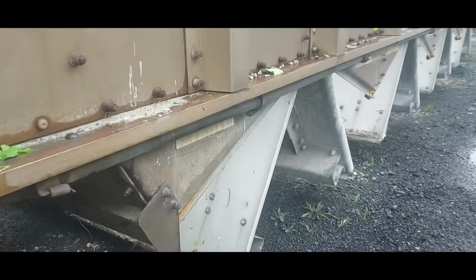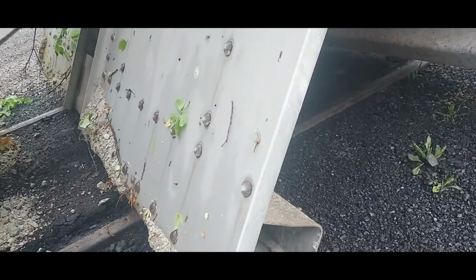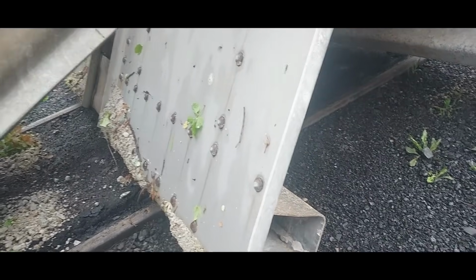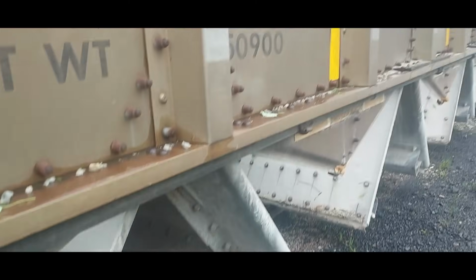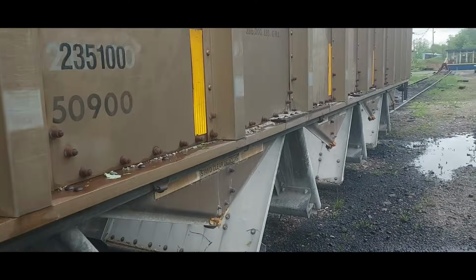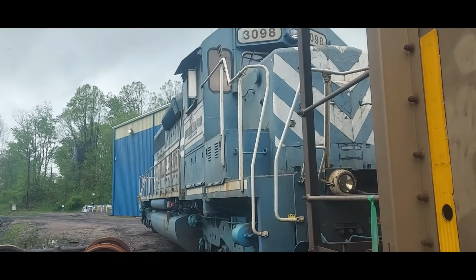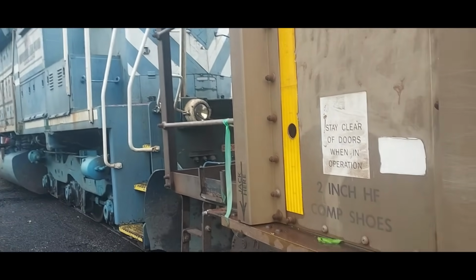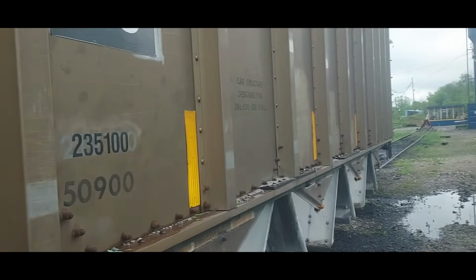Okay. First time they open the door up. They open. Got a little bit of gravel in there. Not bad. Not bad at all. Just brought our 3098 loco here and shoved it down a little bit, and give this car a G2 and see what all it needs, if it needs anything, and we'll go from there.